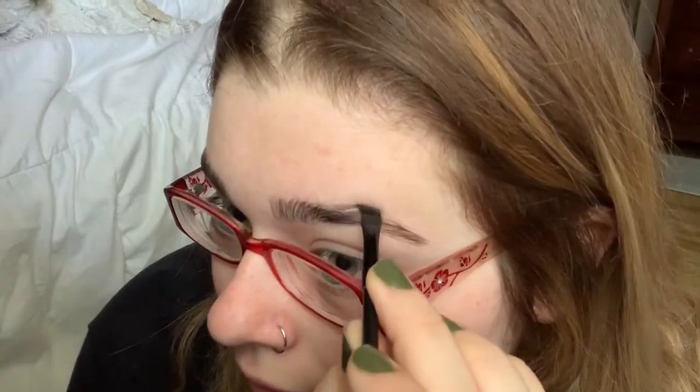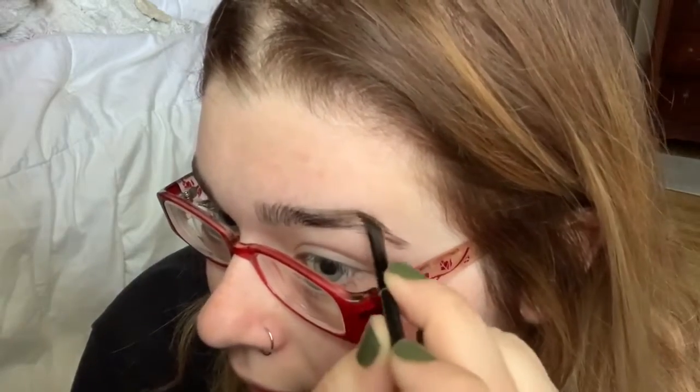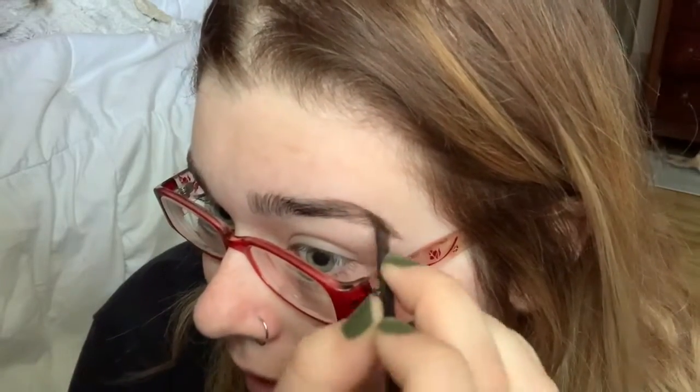So we'll just make the tip. Here we go. And then you just kind of bring it out just a little bit. You just bring it out and then reach it back down. Look at that. Boom. Done. And I mean, I don't think I have the greatest eyebrows in the world, but I think that my eyebrows do enough for me to get by.